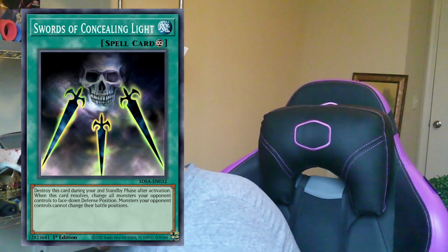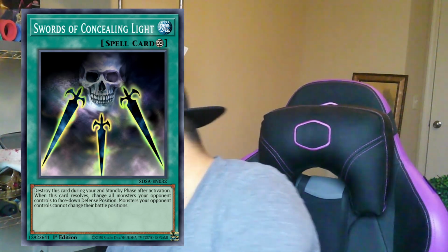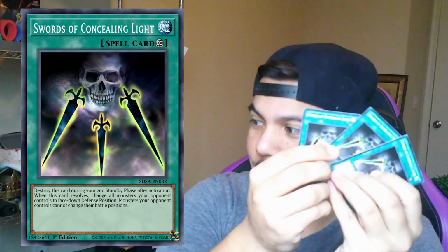Second on our list, guys, we have Swords of Concealing Light. This card right over here. I already got my playset. There you go. I actually just found these randomly like yesterday, so that was great, perfect timing.